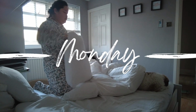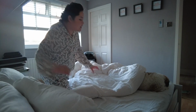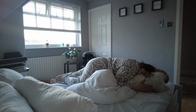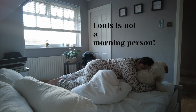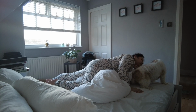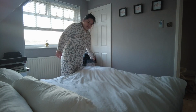Cheeky monkey, get off my bed. You can't pretend to fall asleep. I wish I could pretend to fall asleep, but it's way too early in the morning now. And you had to get off. Get off. Majesty, you're such a complainer.